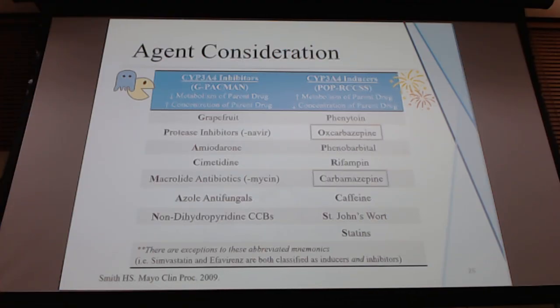Our inducers are Pop Rocks. Remember that candy? Put it in your mouth, fireworks, everything. It's on fire, and then it's gone a second later. You're going through everything, you're metabolizing everything, and then it's gone. How I always try to remember which drugs are in which class is that many of our seizure medications, the ones where you're shaking and moving, are going to be on our Pop Rocks. Helpful mnemonic?